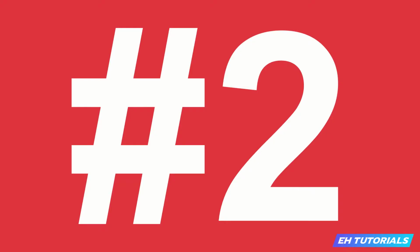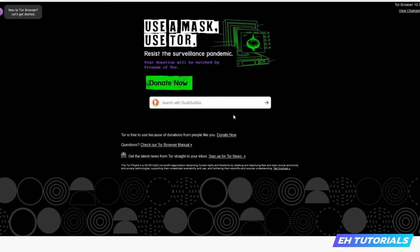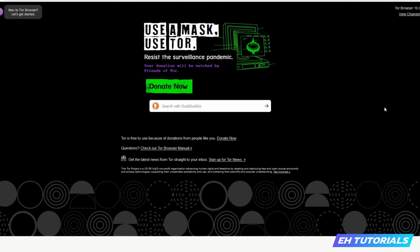Number 2 on the list is the Tor browser. Now, pretty much it's a modified version of Firefox. So you're going to get all the cool features that Firefox has, but also you're going to be able to browse anonymously. And that's really cool when you think about it, because these days you've got to worry about your data being stolen. So you're going to be able to browse with this browser anonymously, and it can't get any better than that. It's also an open source browser, so you get all that cool stuff. So definitely check it out.